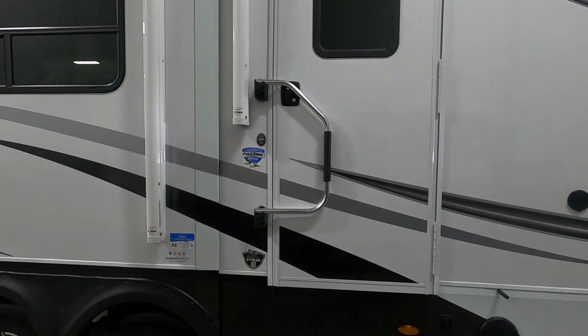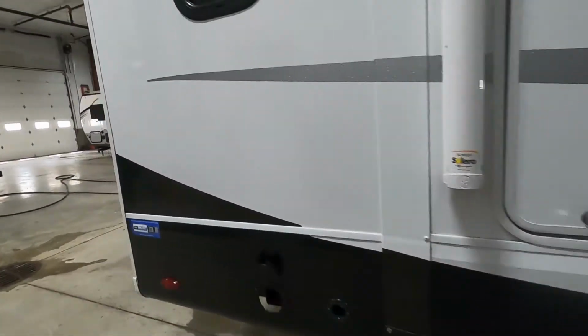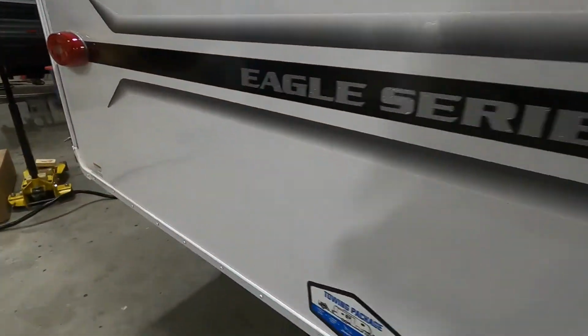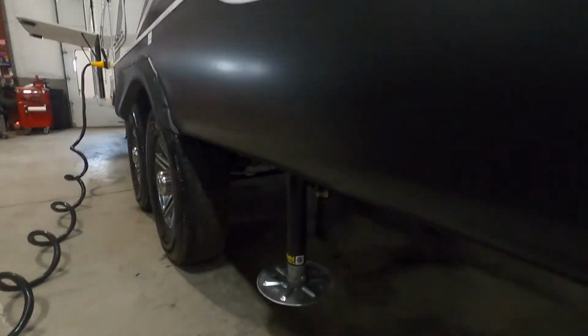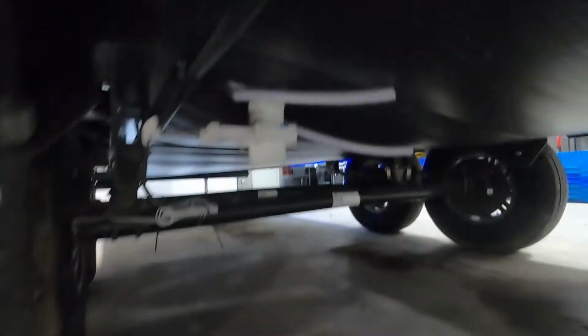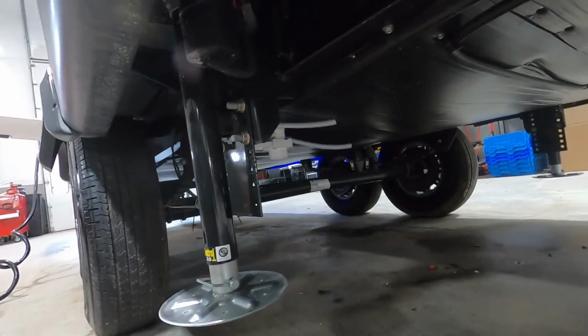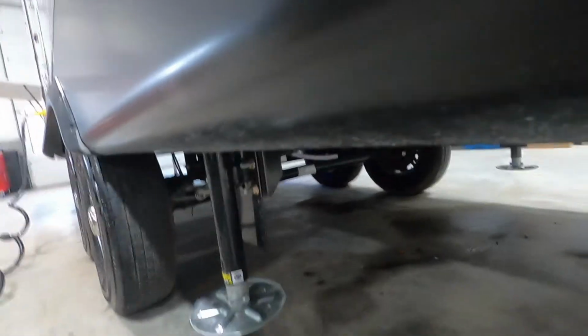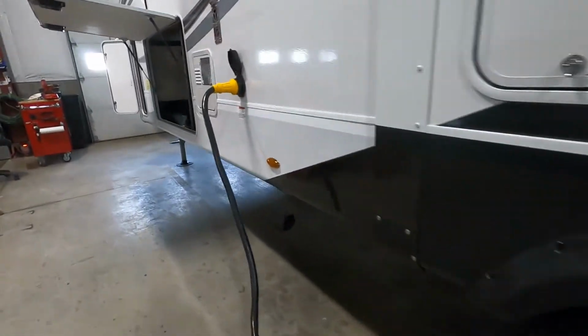Alright, if we are out dry camping, we're going to come around here. Get right up underneath here, and dump that low point drain right there. Open it right up, get all that water out of there. Otherwise, unhook our cable, our water, and our power.